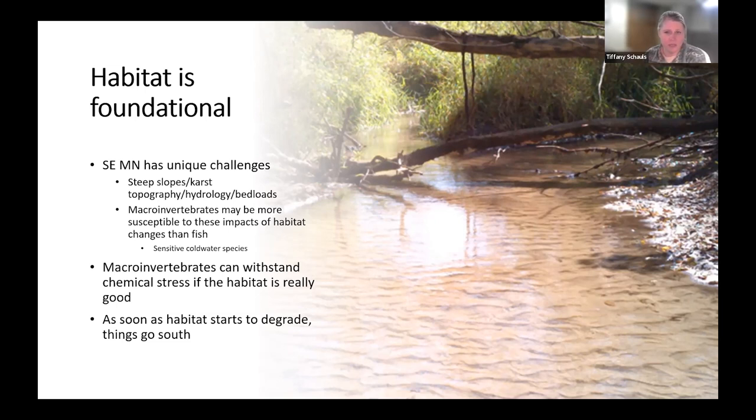And so Southeast Minnesota really has some unique challenges in that regard. We have slopes that are steep with the karst topography, the hydrology and bed loads. Our streams are flashy and they are violent at times. And so that can really wreak havoc on habitats, especially for bugs. And they may be more susceptible to these changes than fish. And so when you couple that with the fact that in Southeast Minnesota, we have sensitive cold water species of fish and bugs, they just won't tolerate these kinds of things as readily as a more tolerant warm water fish would.